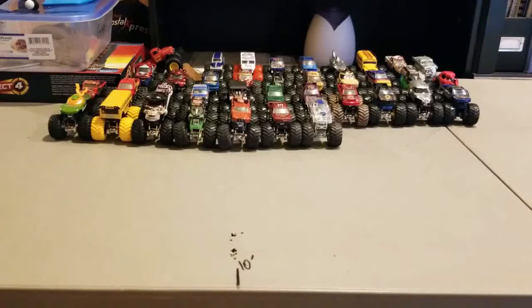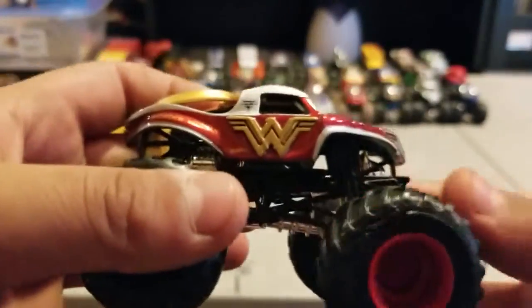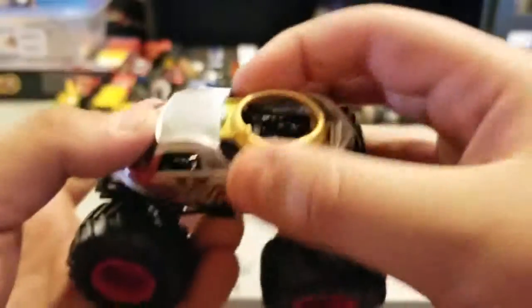So next up we have Wonder Woman. This one I like because of how they designed it with the rope on the back and stuff.